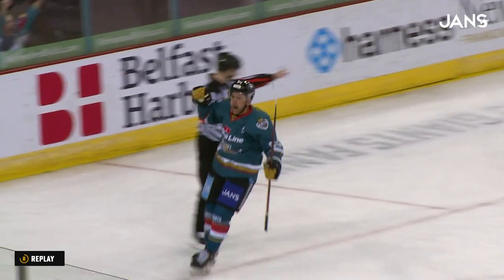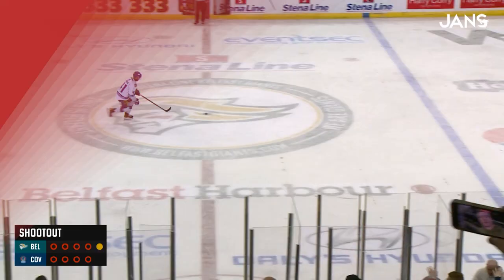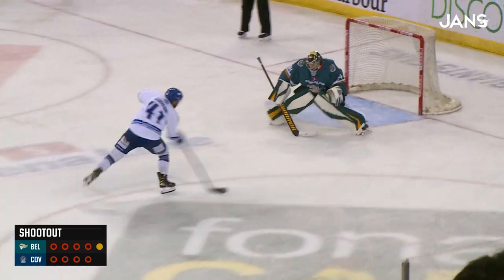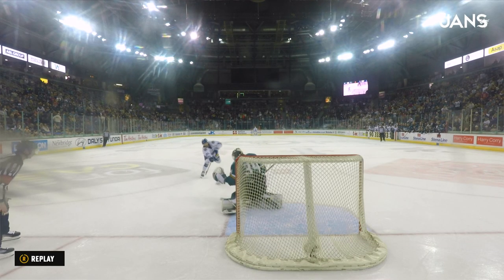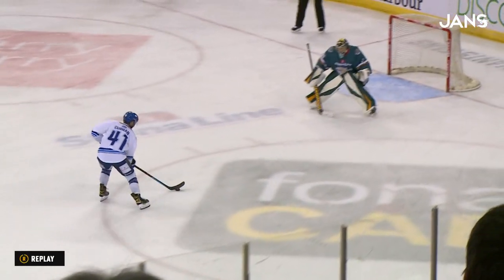And Goodwin means John Curran must score for the Blaze. The boos ring around the arena. He cuts in, sets, and he puts it home. It's all tied up here again. As quick as you go in front, you get it back again.